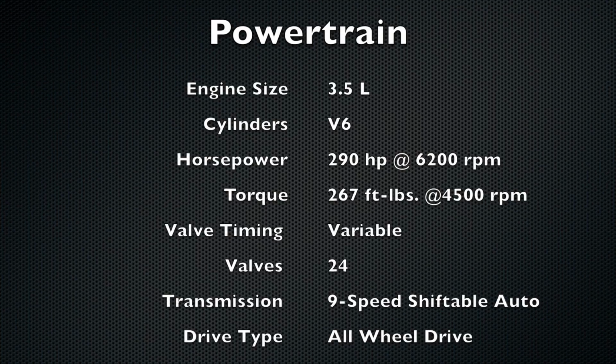So let's talk about the powertrain of the MDX. It has your typical 3.5 liter V6, putting out 290 horsepower and 267 pound-feet of torque. And it's mated to a very, very controversial 9-speed automatic. It's Acura's brand new 9-speed, and it shifts pretty smoothly.